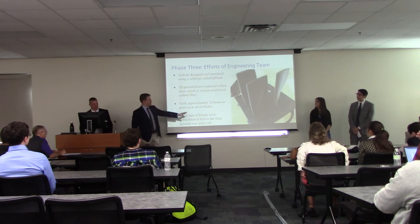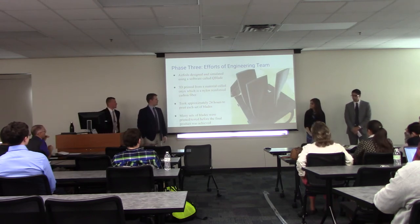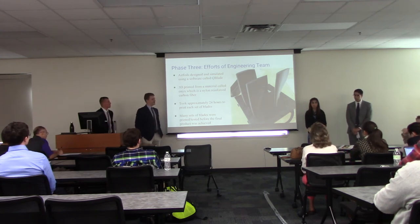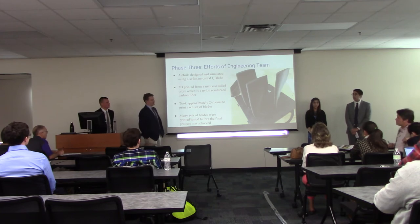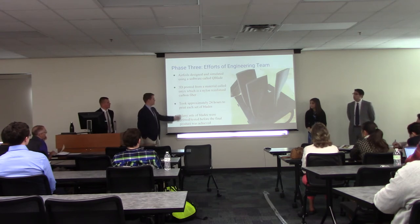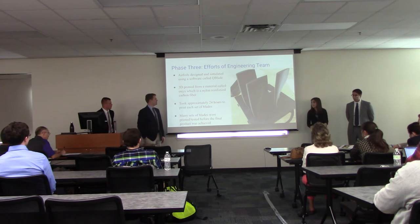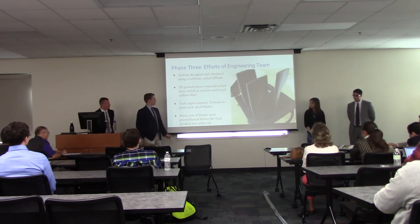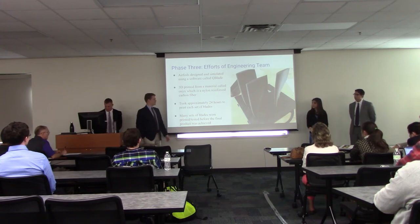Over here on the right, you can see the 3D printed blades. These blades were designed in a software called QBlade, which is a free software that the engineering students use to design and simulate, which is pretty crucial because of the amount of time that it takes to make these blades. It takes approximately 24 hours to 3D print these blades in the 3D printing lab downstairs. And they're printed from a material called Onyx, which is a nylon reinforced carbon fiber. So these blades are pretty strong.